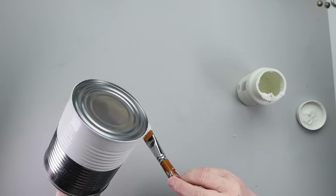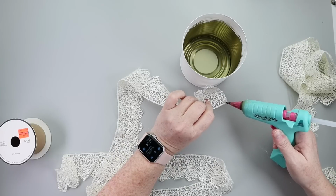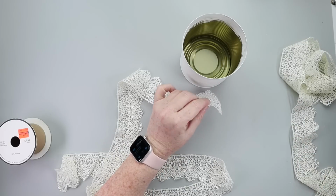It worked out great. From there, I grabbed the lace that Connie sent me, and I decided I wanted to wrap the can in lace. So I'm going to take three sections.